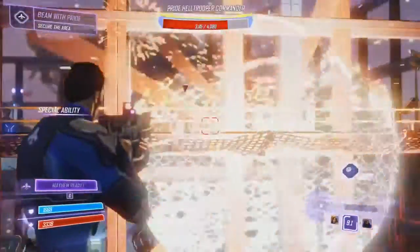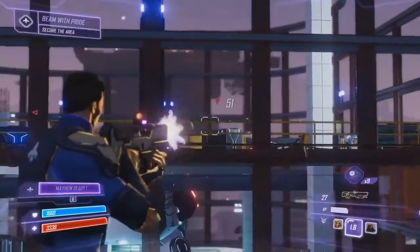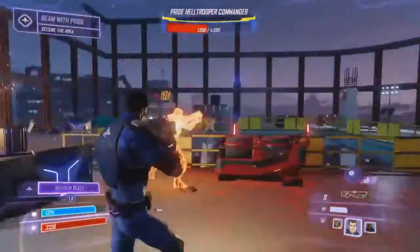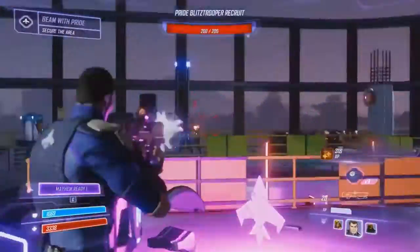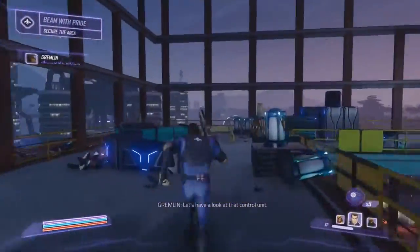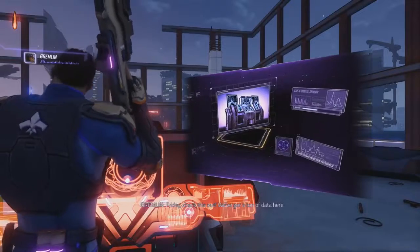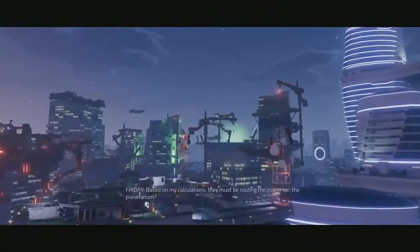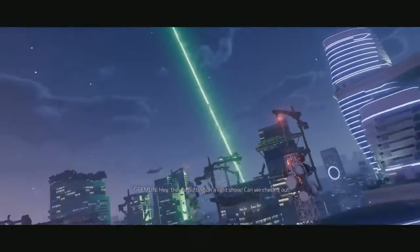Make it hail! I think that just about does it. What now? Let's have a look at that control unit. Please don't explode. Please don't explode. Friday, check this out! We've got a ton of data here. Nice work, Gremlin. Agents, based on my calculations, they must be routing the power to the planetarium. Hey, they're putting on a light show. Can we check it out?